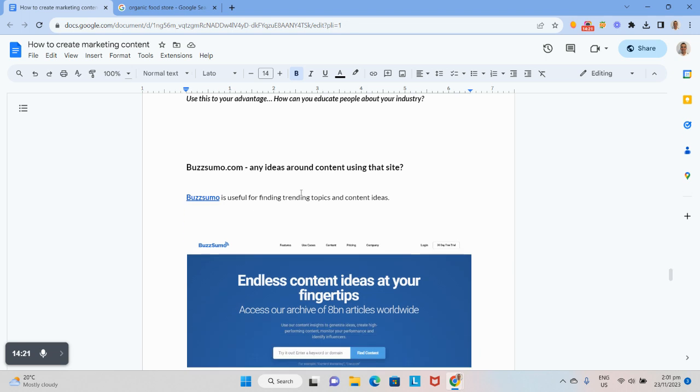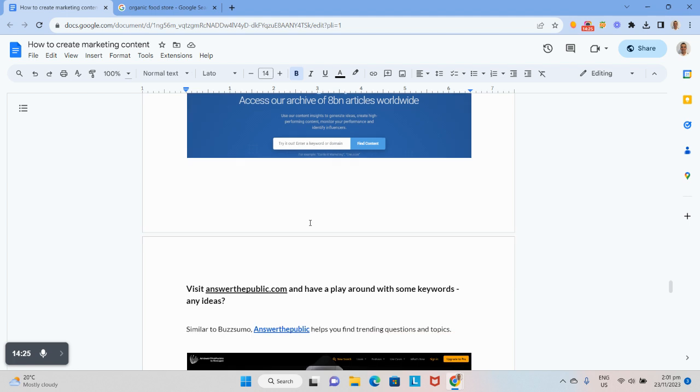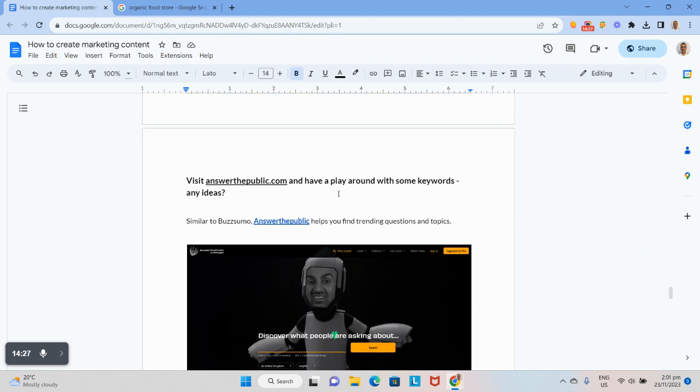There's other things you can use as well, like buzzsumo.com. That's quite useful still. It'll give you ideas about trending topics. There's also answerthepublic.com. You need to sign up for a trial for that now. It used to be better, but it's still useful. So go and check it out. Neil Patel bought that to give him some more web traffic and leads to his business because he's a very savvy operator, like Neil. So there are some other options you can use.